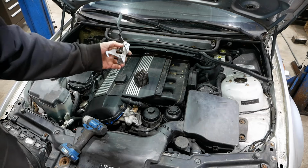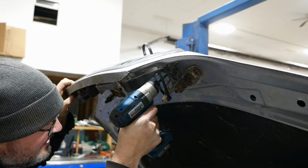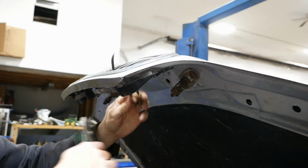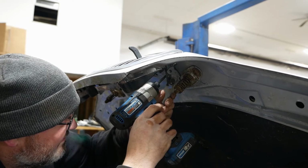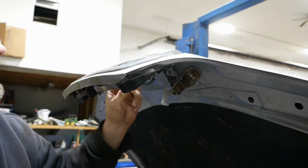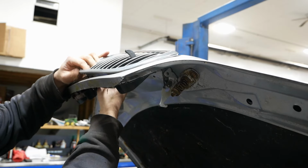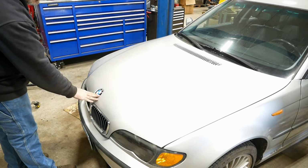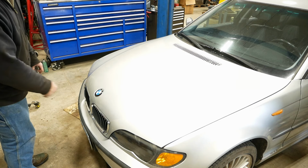Anyway, I've got to replace the hood latch real quick. I don't know why he wants to replace it. This zip tie is both stylish and effective. Can't break the kidney grill, people won't know it's a BMW. Okay, I think the front end of this car has been repainted at some point.